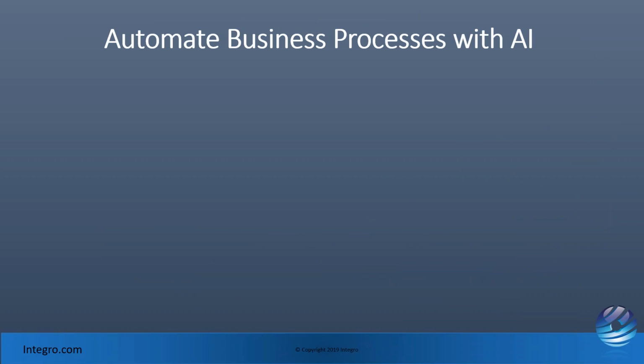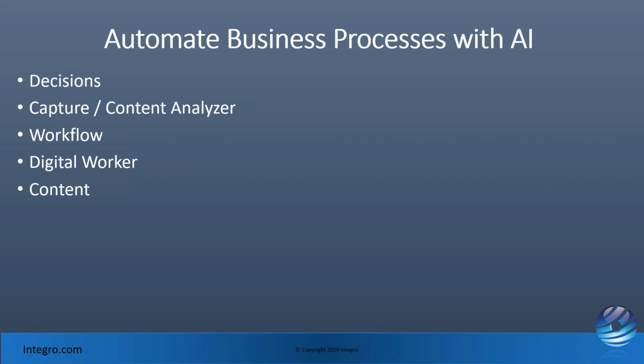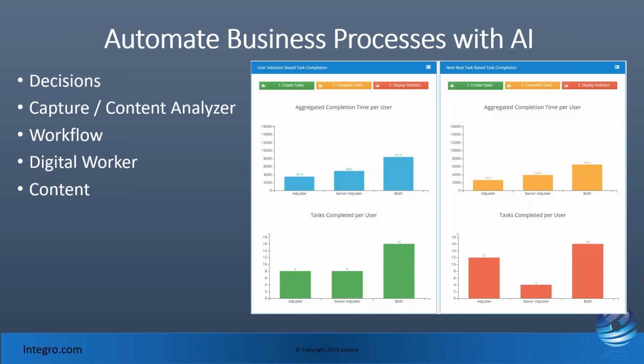We can inject AI in a lot more areas in decisions, capture, workflow, digital workers, and content. This is a little example of an adjuster and a senior adjuster. An adjuster is a lower priced worker. A senior adjuster is a higher priced, and typically if there's a queue of items that need to be worked, they would just go and pick the ones they want to work, or the ones that are on the top of the list. And the senior worker, they have decided that they want him or her to be focused on more valuable work, and they're also not as good at these tasks.